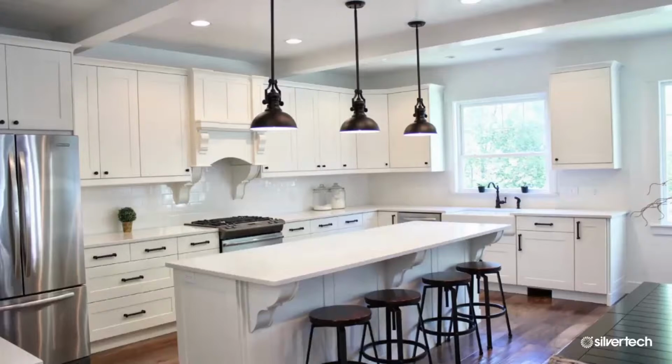I want to engage with this kitchen. I want to come sit down and maybe have a drink with my friends and family. Maybe my wife can sit at the breakfast bar and have a glass of wine while I'm cooking dinner. My kids can do their homework here while we're cooking, things like that. The point here is it's much more open and it's much more usable.